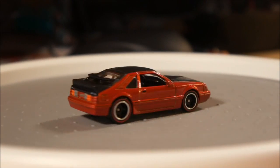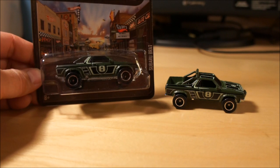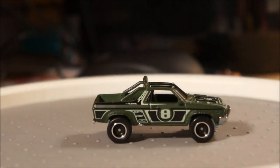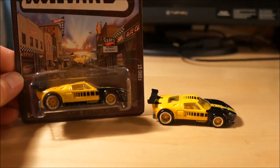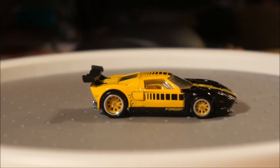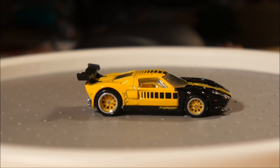I've seen several of these on the pegs as well at Toys R Us. I have enough that I need that I've actually left some. Another popular one, of course, the Subaru Brat. There's also a Hot Ones of Subaru Brat that's been very hard to find and very expensive if you want to buy it on eBay. Don't mind the color selection on this one, not too bad. And then finally, to round out case N, another favorite is the Ford GT. They did a nice job on this one as well. Okay. Alright, that was case N.